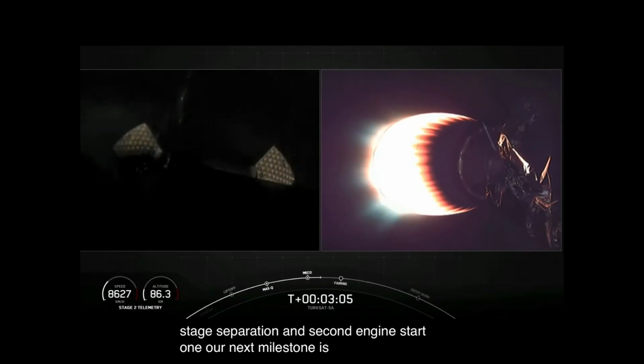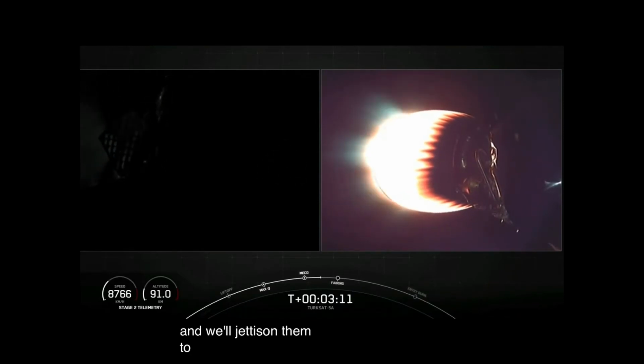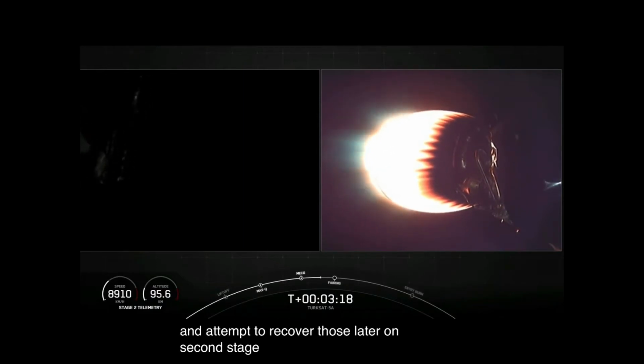Our next milestone is fairing deployment. Those 2 fairing halves on the top of the second stage are no longer needed, and we'll jettison them to help expose the Türksat 5A satellite to space and attempt to recover those later on. Second stage is on a nominal trajectory.